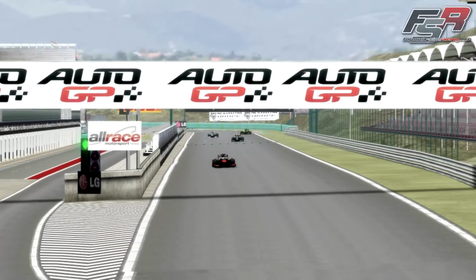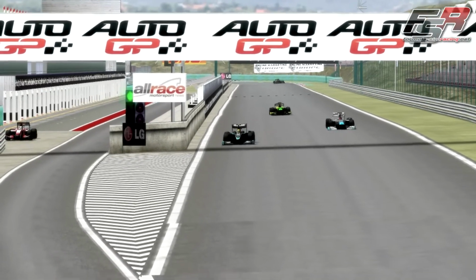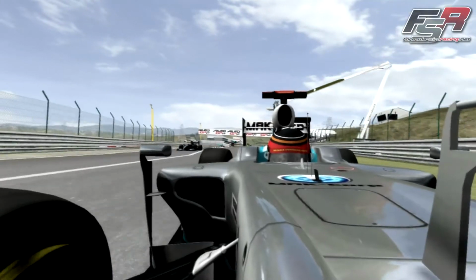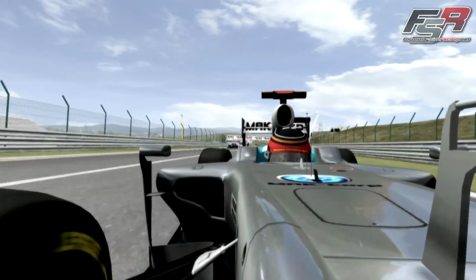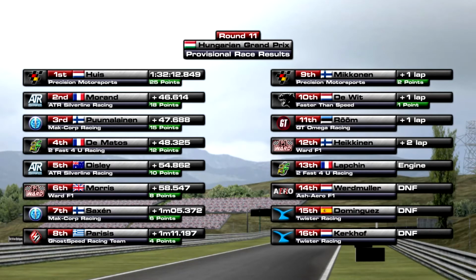Morgan Moran finished in 2nd, gaining his first ever podium, and a 2nd podium for ATR Silverline in their maiden season. Mikko Puumalainen rounded off the top 3, driving a rock-solid race for the McCorp team. Dimitri de Matos couldn't find a way around Puumalainen for a podium finish, but was nonetheless delighted with his best ever result in a World Championship Grand Prix.